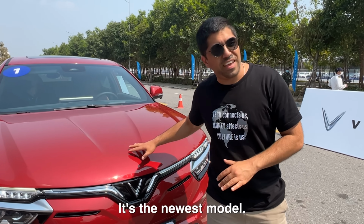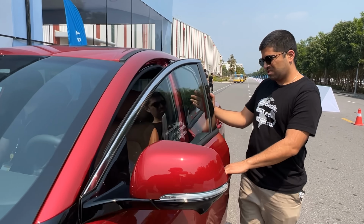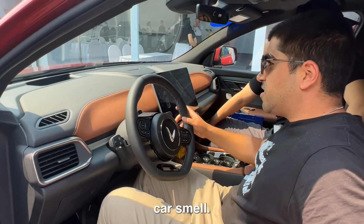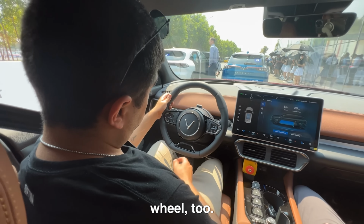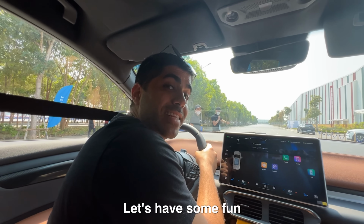This is the VF8, it's the newest model. Let's go inside and check it out. Has that brand new fresh car smell. This is a really interesting wheel too. It's not a full circle, it kind of flattens out at the bottom. All right, let's have some fun.